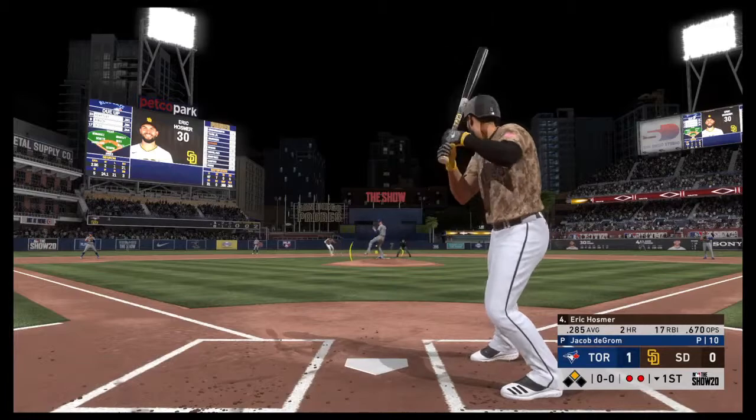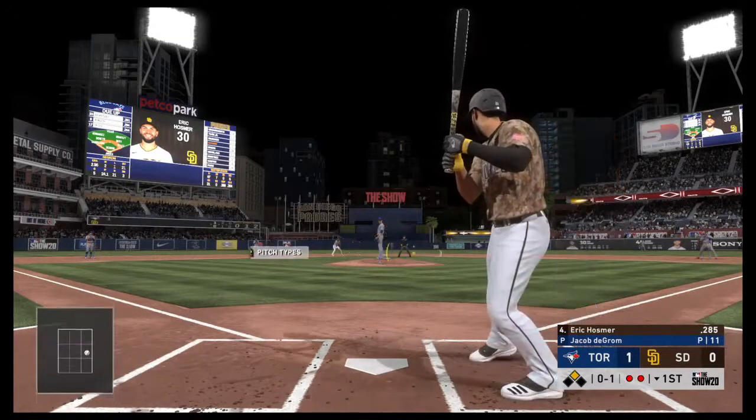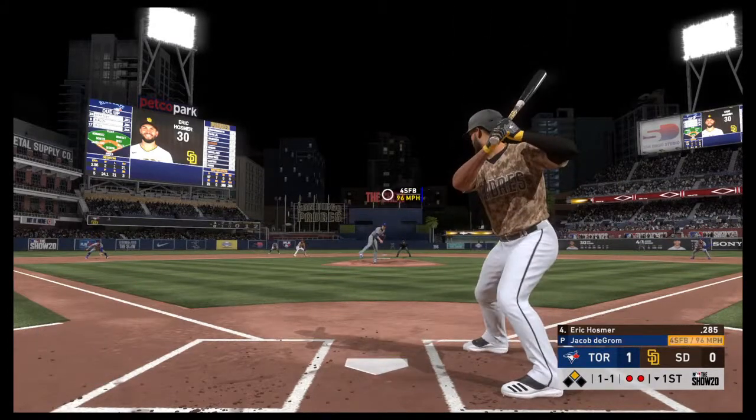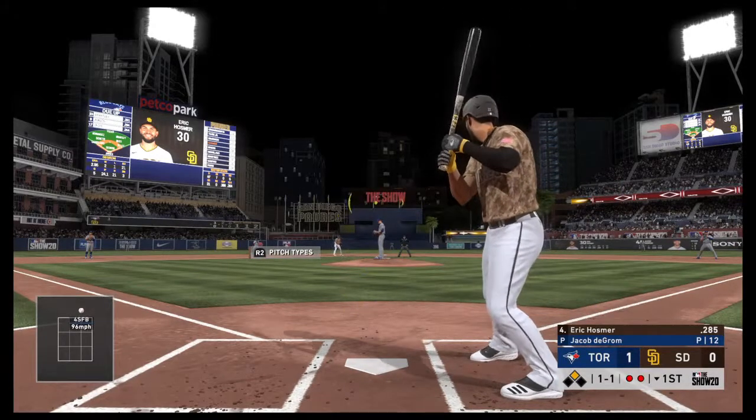Batting fifth, first baseman Eric Hosmer is in as he will take strike one on the fastball here. No balls and a strike. Machado stands at second with 2 gone. A ball and a strike to the Padres' first baseman.